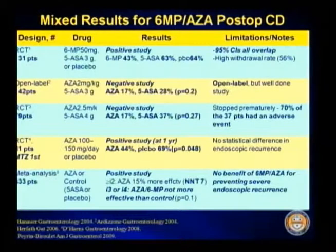post-operative 6-MP azathioprine trials. On the left-hand side are the types of trials. So 3 were randomized controlled trials, 1 was open label, and then at the very bottom was a meta-analysis that was recently done. The drugs, the next column, so it's either 6-MP or azathioprine. You could argue that some of the trials underdosed the medicine post-operatively, but nonetheless, all the trials used 6-MP or azathioprine. When you look at the results, they're split.